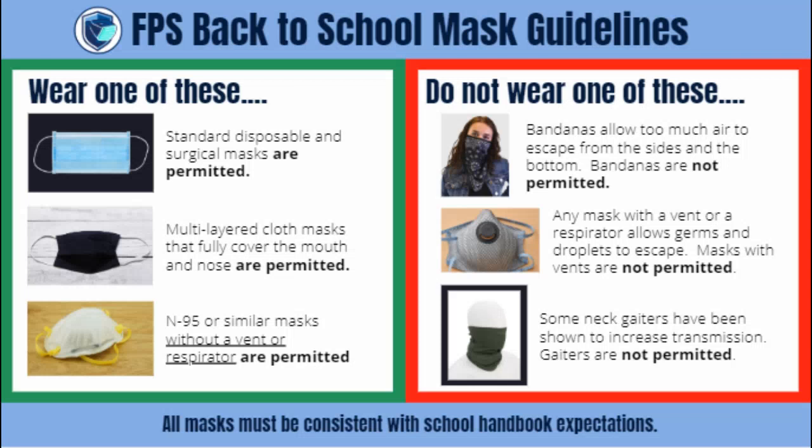Students should come to school with only the essentials. They should bring their backpack, Chromebook, lunch, and any necessary materials. All students and staff will be required to wear masks that follow our mask guidelines. Only approved masks will be allowed, no bandanas or gaiters.